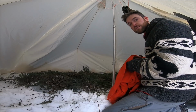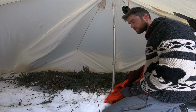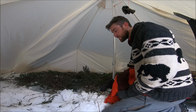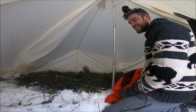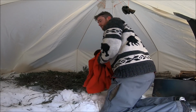Well, we're getting toward the end of the setup, and all I could find in the area was white spruce boughs. I'm told that if you heat up white spruce boughs, they're going to stink a little bit. So in addition to the stinky poplar, we might also have stinky boughs. But the alternative was going far away for it, or not using boughs at all.